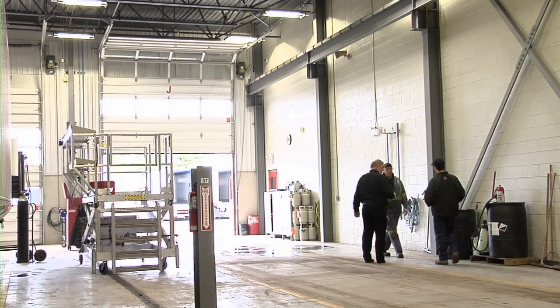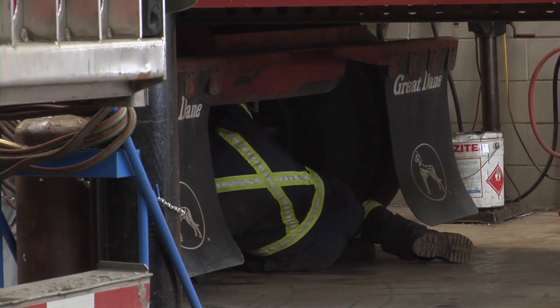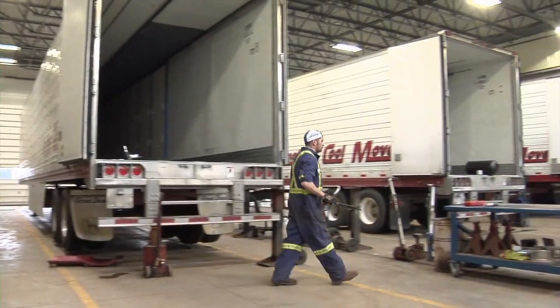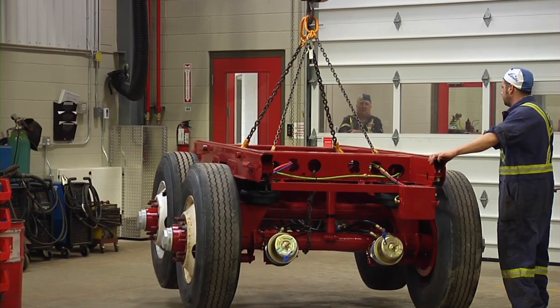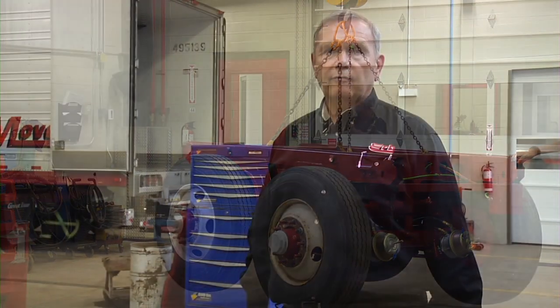So this is the trailer shop. In the trailer shop we do a lot of running repairs as well as major structural changes to the trailers, door replacements and repairs. Also we'll rebuild bogies assemblies, brakes, air tank replacements, keeping the equipment up to spec and making sure that we have all the safety requirements done before the equipment goes down the road.